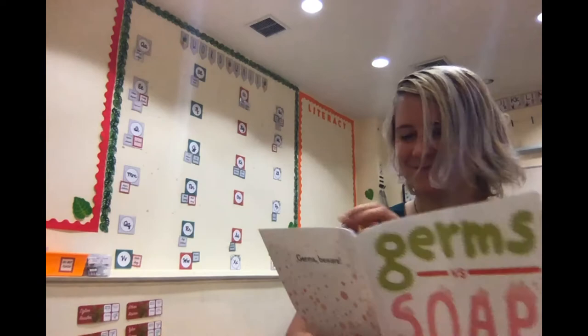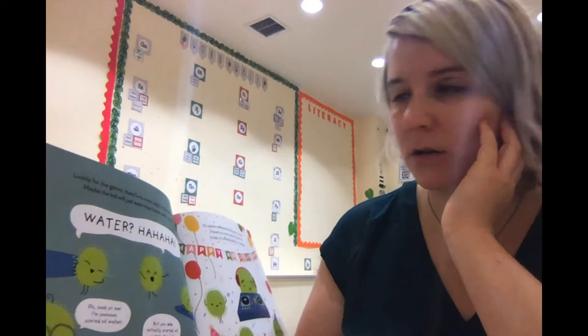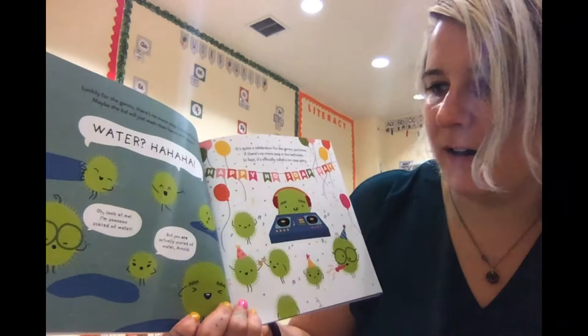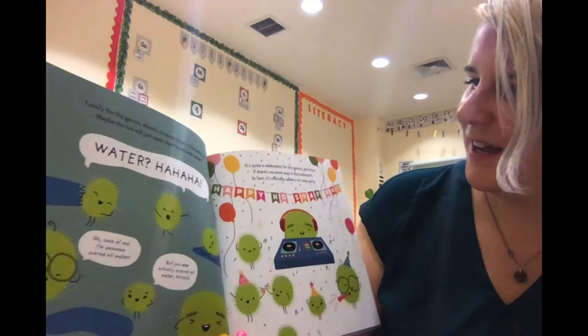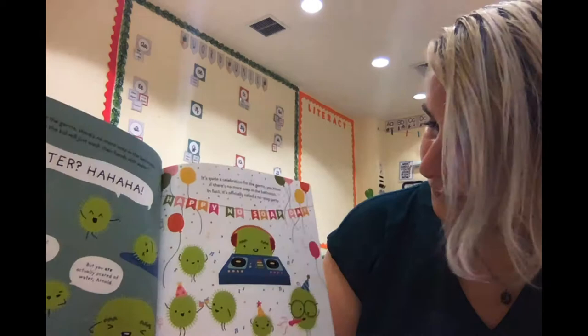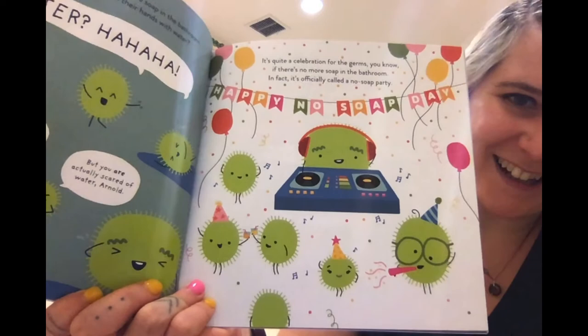Luckily for the germs, there's no more soap in the bathroom. Maybe the kid will just wash their hands with water. Water? Oh, look at me. I'm so scared of water. But you are actually scared of water, Arnold. It's quite a celebration for the germs, you know. If there's no more soap in the bathroom, in fact, it's officially called a no-soap party. Happy No Soap Day! It looks like they really like it when there's no soap.